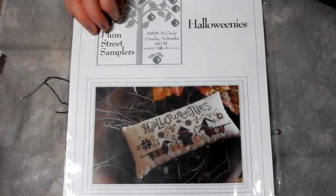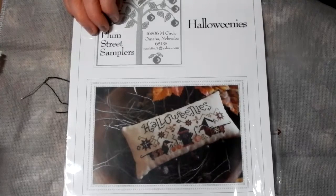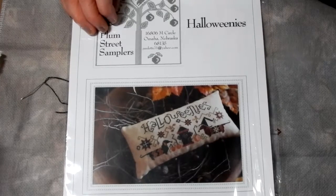And if you haven't seen the Meow and Woof block party that Kathy Haberman has put out at market, you should take a look. If you like dogs and cats, I definitely have to get those when they're available.